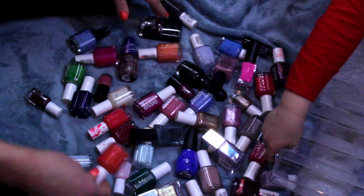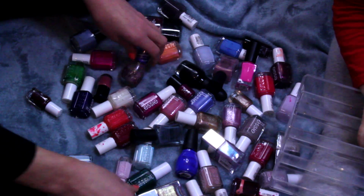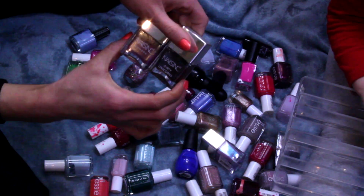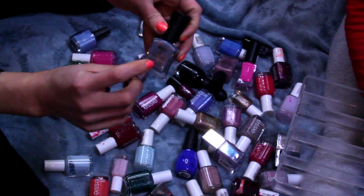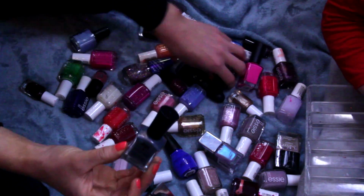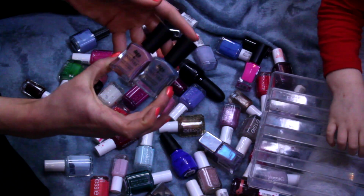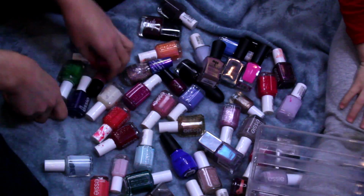As you can tell, my favorite brand for the longest time has been Essie. I have tons of Essie polishes, but recently I have been trying out some new brands. I have some from Nails Inc. London, and then I also have really been loving, I think it's Defy and Inspire, maybe? I have like 4 or 5 from them, and I've really been enjoying their formulas. So, like I said, let's just jump right in.